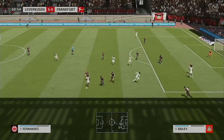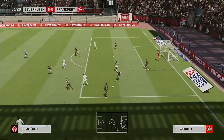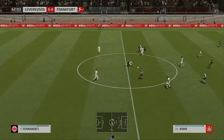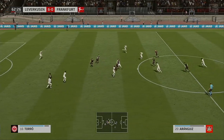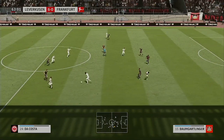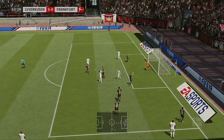Now Gelson Fernandes. It's good work between these two. He's looking for the cross. That's out of danger there with that clearance. Wonderful interception. Volland. Gelson Fernandes. An opponent around him, that's good screening of the football. Now Gelson Fernandes. Makoto Hasebe. Gelson Fernandes. Gets his cross in. Tipped over by the keeper there.